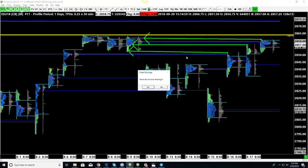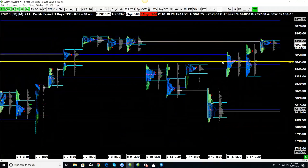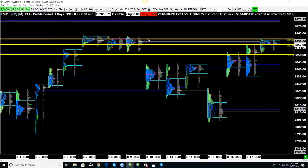Okay, so for today, if you look at how this lined up, I'm going to break this chart down so everyone can see this. First thing I know is I need to get below 28.50 and a quarter to be short. Next thing I know is I'm going to have some resistance right here at 57, 61, and then this was such a tight range, also 59 and a quarter, right?